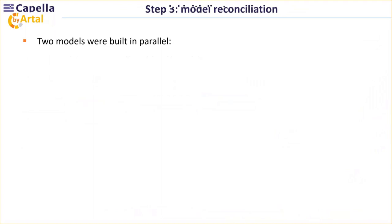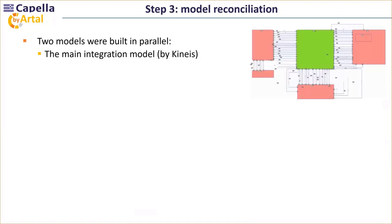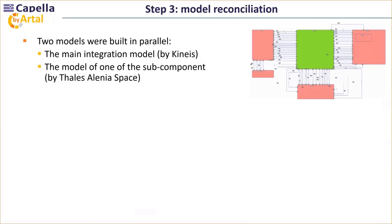Then we met a first kind of obstacle. During the global process of defining and designing the system, two models were built in parallel. The main model that was created by Kineis with our assistance, okay, that is quite an integration model with all parts of the system and all subsystems and connections between subsystems. Okay, and another model that was done by Thales in order to describe just one subcomponent of the system.